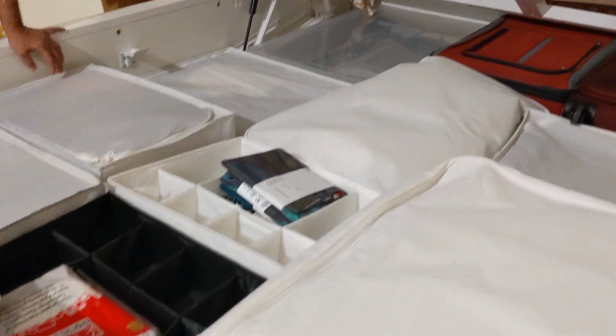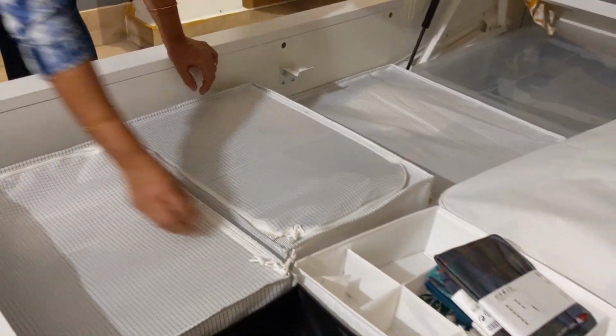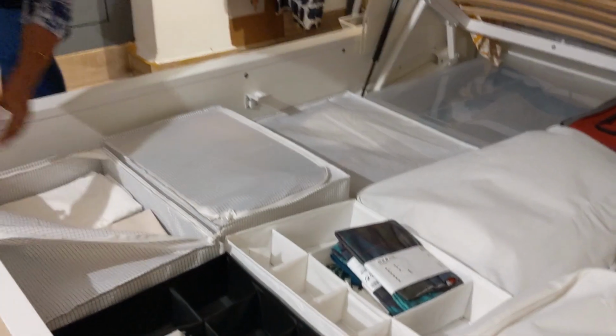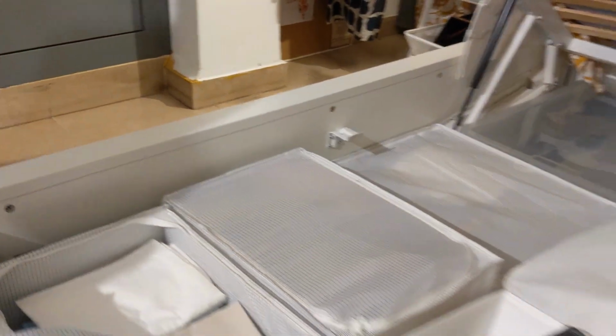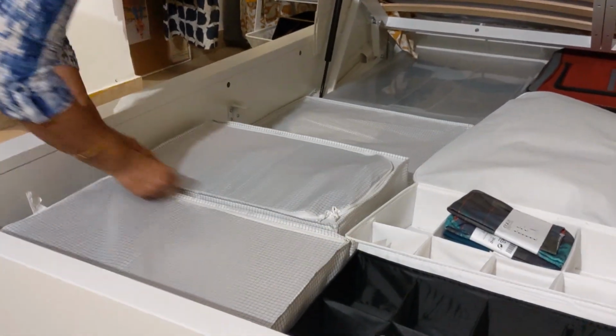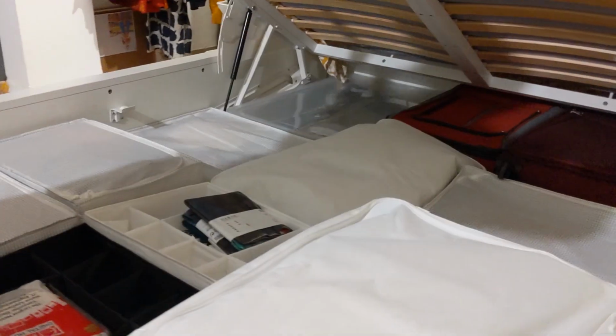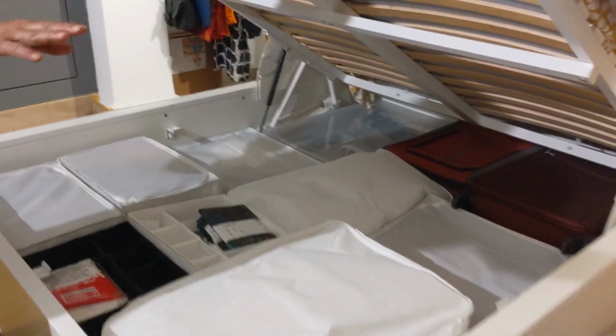You can see with zip, open ones, closed ones, where I've kept traditional bed sheets and pillow covers. I've stored away all the unwanted winter wear and extra bed sheets and so many other things placed here. So it's got so much space that it is perfect for my needs.